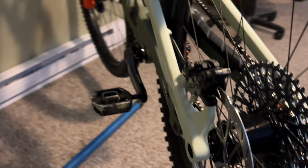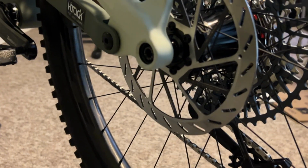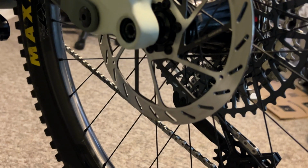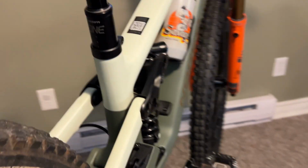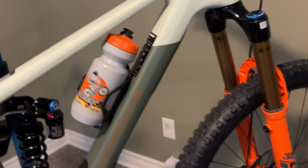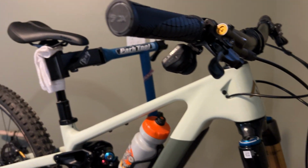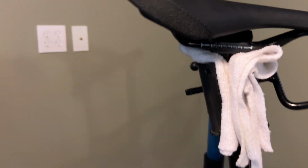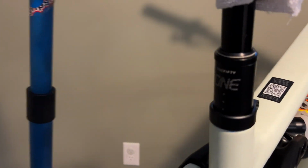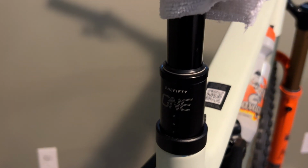We've left the stock rotors on. Those are the SRAM. I think what's the model on those? Maybe the HSC or something, or HCS. But they're pretty thick. They look like a 1.8 or 2 mil rotor. And yeah, we'll have an SQ Lab saddle change out for that Bel Air. It's the 1-Up 150 mil V2 dropper.